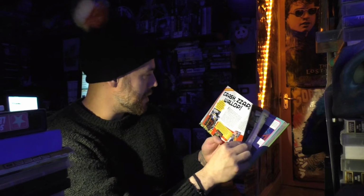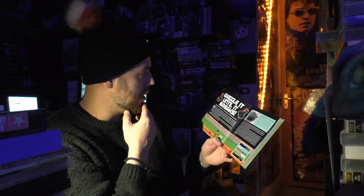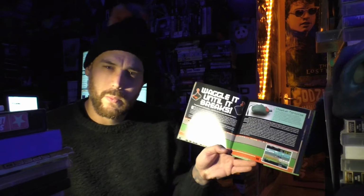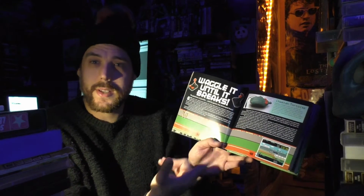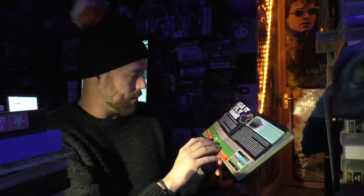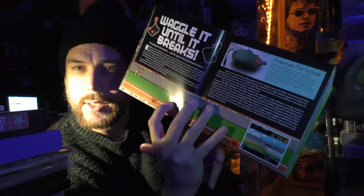So, Crash That Wallop. Wiggle It Until It Breaks. It actually says that in the book. Okay. That guy definitely looks like Mario as well. That's definitely Mario.